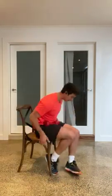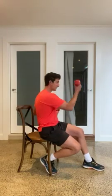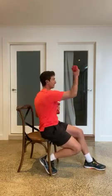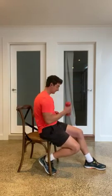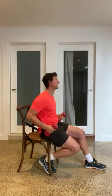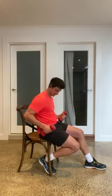I'm just going to show quickly. If you don't have dumbbells, just continue doing the same movement, but without the dumbbells. Work with the team. Let's do another 15 more seconds here, then we switch legs. It's a 90-second round. It's a little bit tougher.